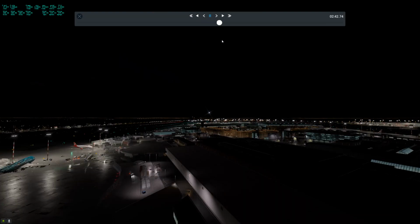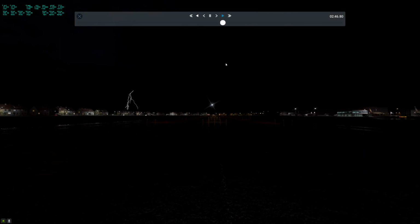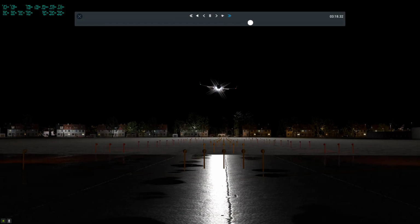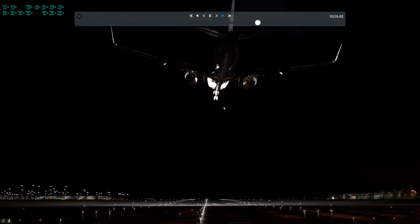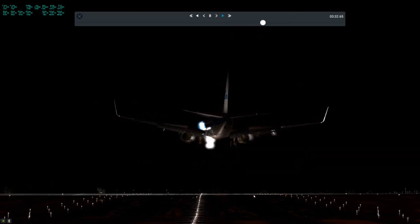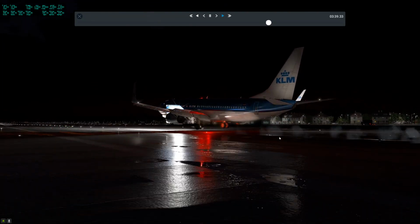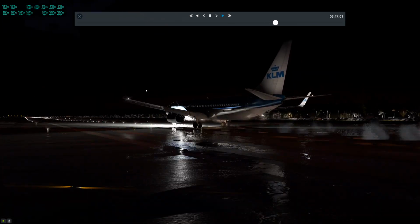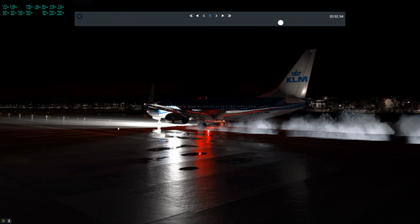Let's have a look at this landing. Whoa, where's a good view? 1,000. This is our approach. That was quite good. I'm proud of that.